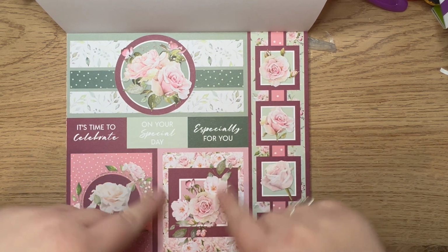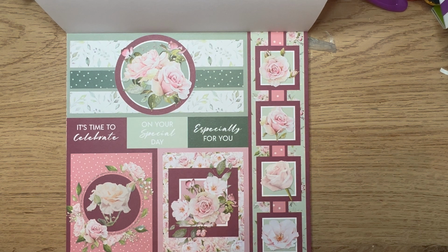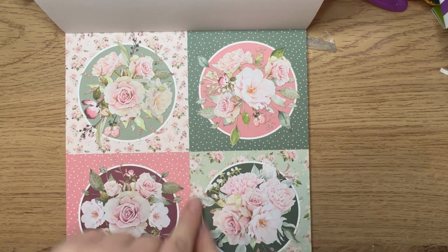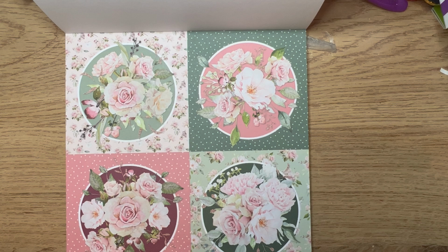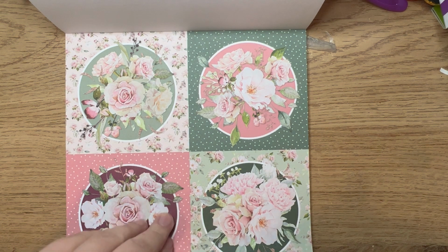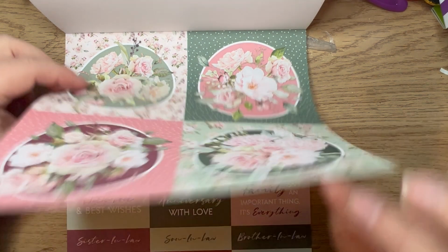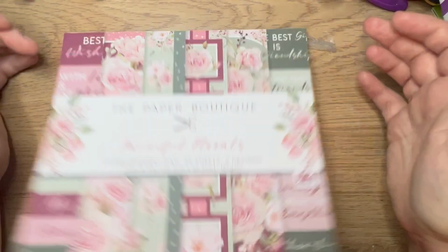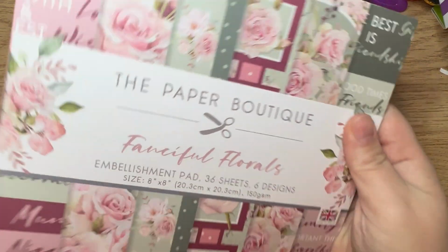And then you have these ones which, if you mat and layer on, say, some of your Miri card, I think they're just beautiful to pop onto a little C6 card. That sort of size is perfect. And then with these, they're going to be 4x4. So you could either directly mat that onto a 4x4 and just add a sentiment and there's your card. But there is some room here to trim this down slightly to then mat that onto, say, some Miri card. And then we have another sheet of the sentiments, and then it goes back round to the beginning. So that is your Fanciful Florals.